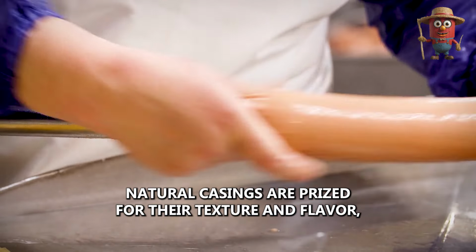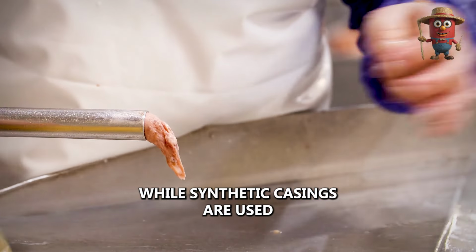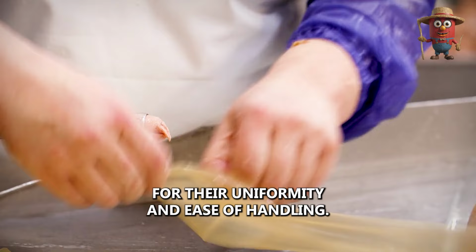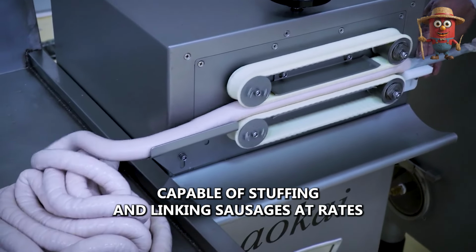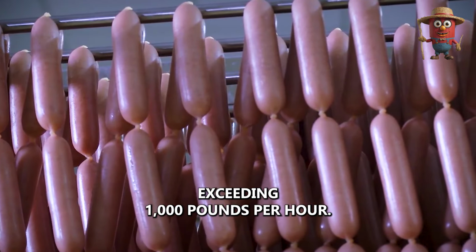Natural casings are prized for their texture and flavor, while synthetic casings are used for their uniformity and ease of handling. Large-scale operations use advanced machinery capable of stuffing and linking sausages at rates exceeding 1,000 pounds per hour.